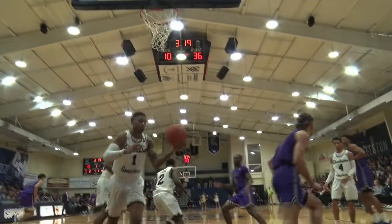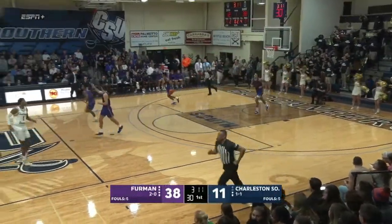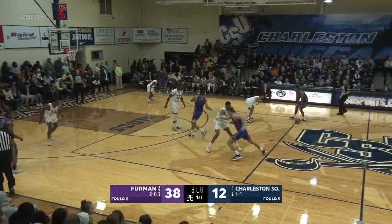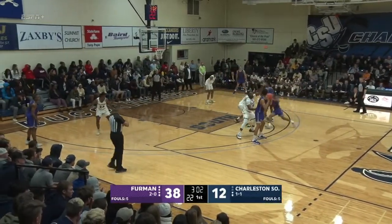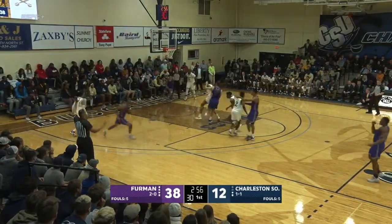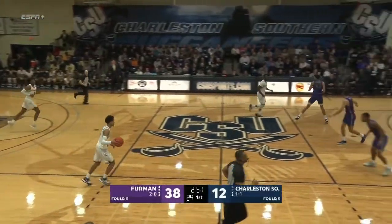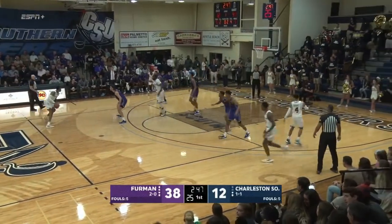And here's another look at that dunk on the back door. Jones converts them both. 38-12 now. First 2 points tonight for Jones. Bothwell gets it. Looks around a screen. Three from Furman. Nothing but net. Absolute money. It's been the status quo all night.